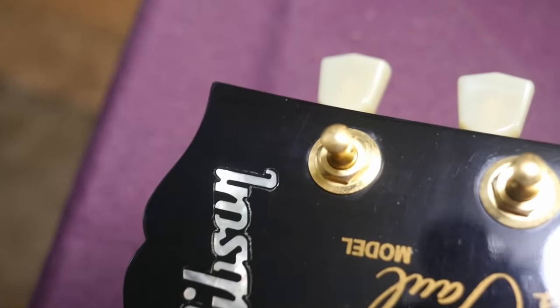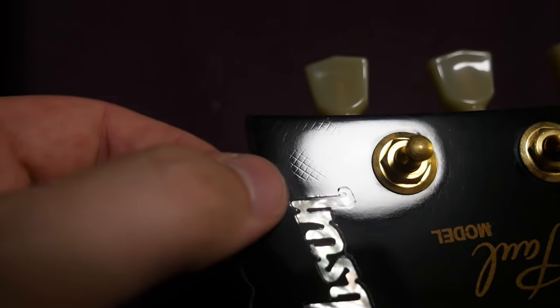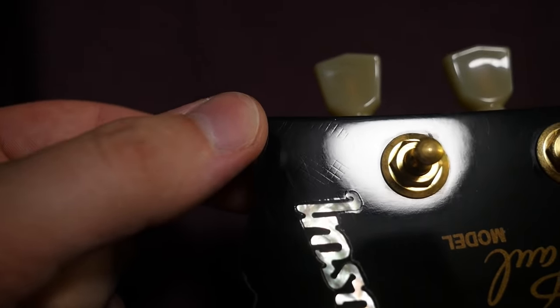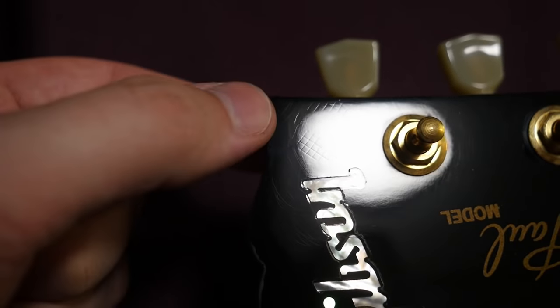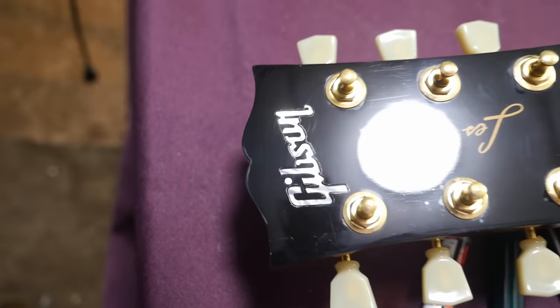And something else I found after polishing this, at one point in time, somebody left a tuner on the headstock for a long period of time. And that's what happens, those rubber grippers on them will impress the finish. So that was probably left like that in the case or on a stand somewhere. Thankfully, you really have to be looking for that, but that is the curse of the mummy right there.